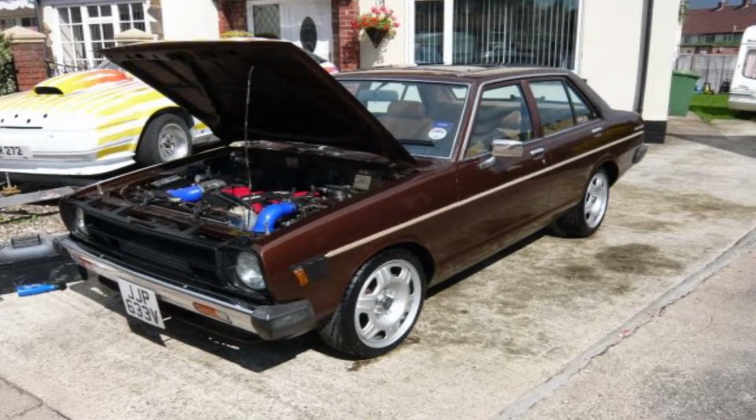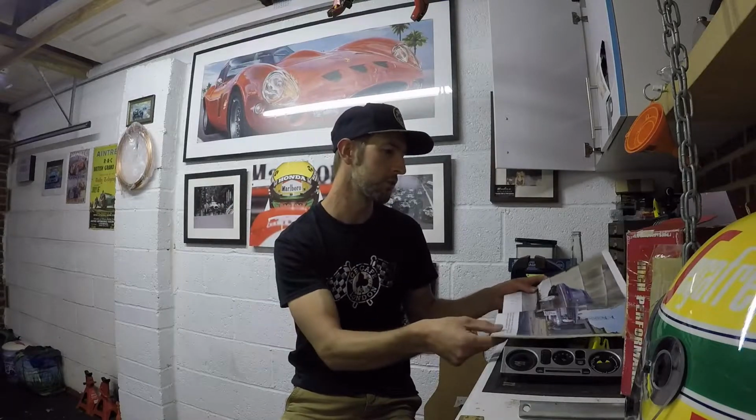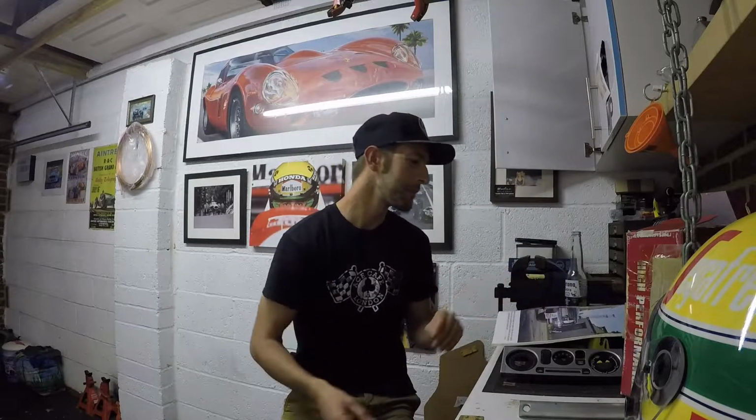So I wish I remembered the place I took it to. I think it was Northallerton, up in the north east of England. We took it up there for a rolling road and a bit of a setup. I'll show you the pictures, and I'll show you the magazine feature in a minute. But it's brown. It didn't really look much to look at, and the guy was a bit disappointed when we turned up at the rolling road.